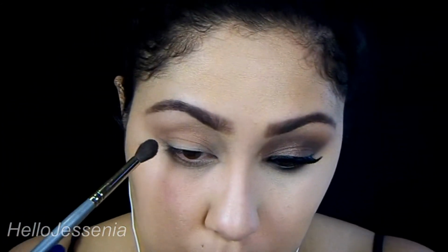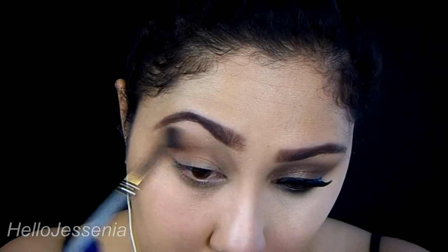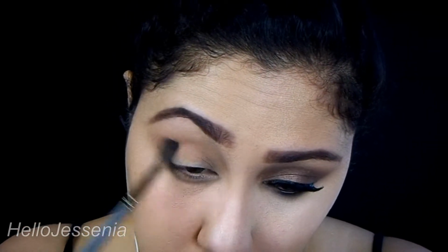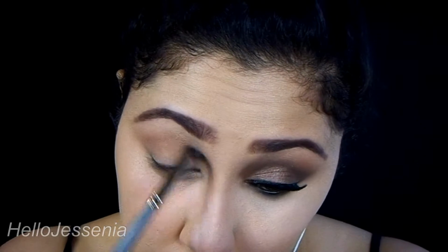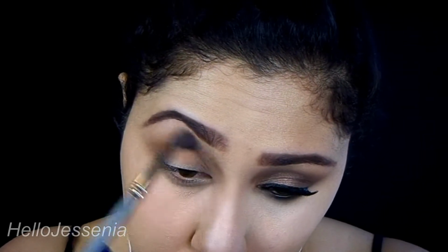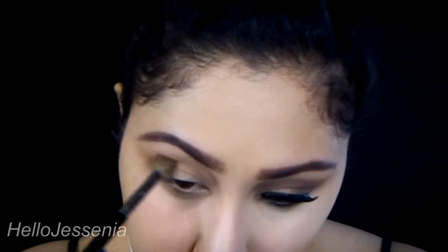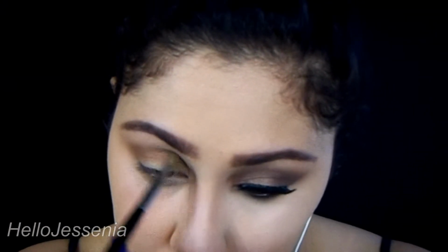I put that baby right into my crease as my transitional shade with my number 10 brush. And I will say, I did keep looking at the camera today, so please excuse that, but you guys can tell what I'm doing. Then I went in with the shade Milk Chocolate.